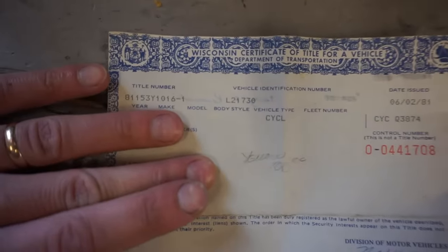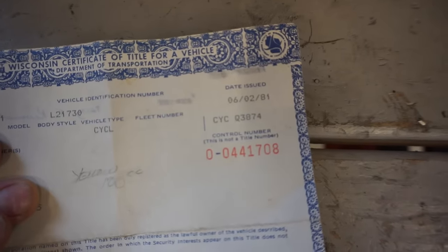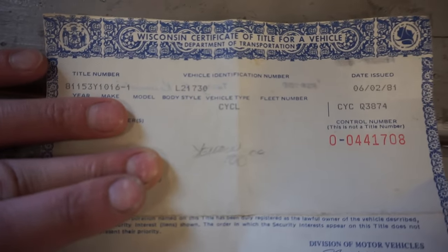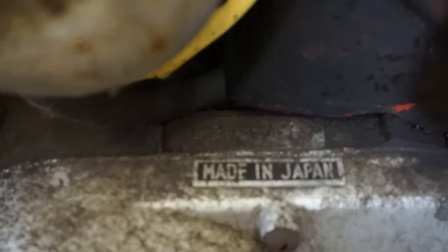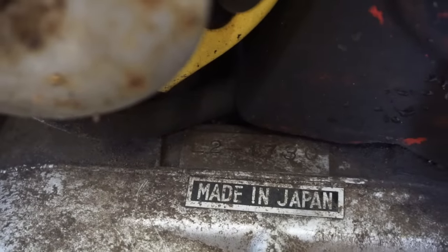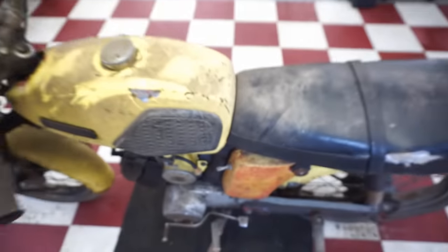Alright, so here's the original title here. And you can see last registered in '81. You can see the vehicle identification number L21730 right there. And that matches up with the engine number right there on the engine right here. So you can see L21730. So it does in fact match up, which is super rare to find.